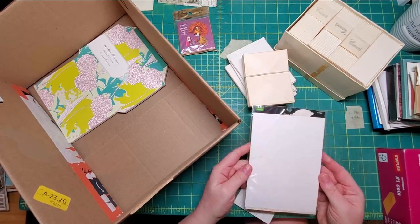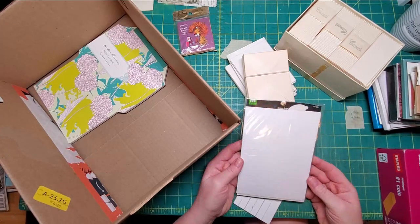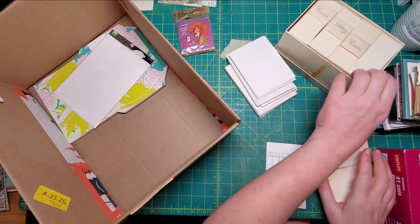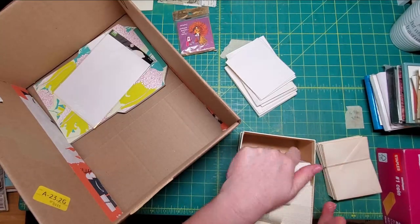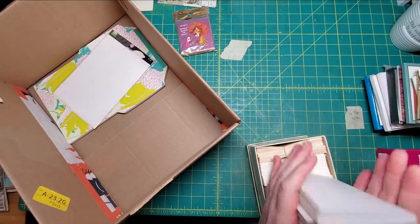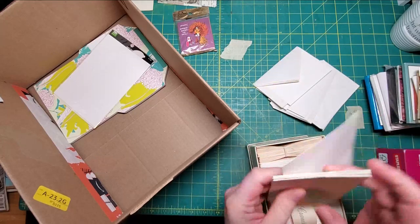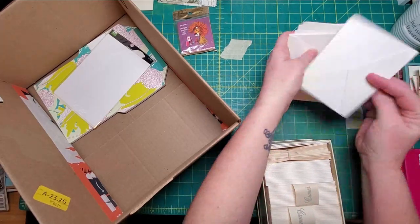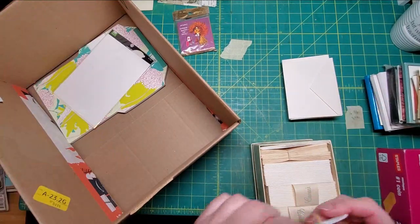These are tiny paper tags. I've had them a long time. I love these old envelopes. I can't get rid of these envelopes. I love these envelopes. I'll put an elastic around these. I don't know if I'll keep them or not.